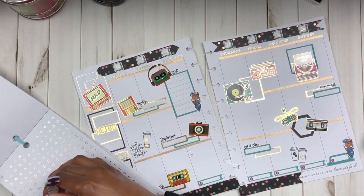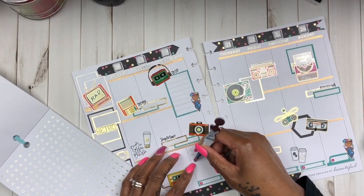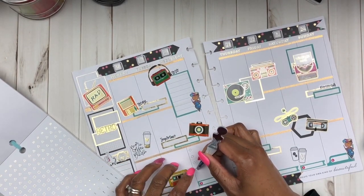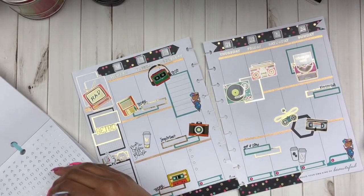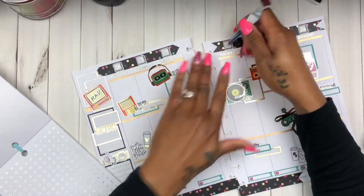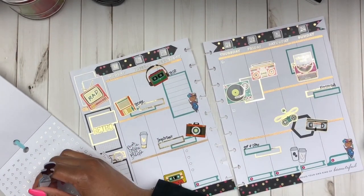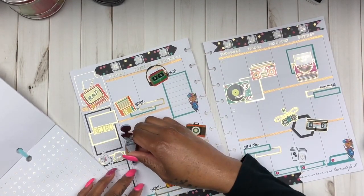So just adding some finishing touches with these cute little check it off icon type stickers that came out of the journaling doodles sticker book from the Happy Planner. So again, like I said, I really enjoyed this spread. I hope y'all enjoyed it as well.